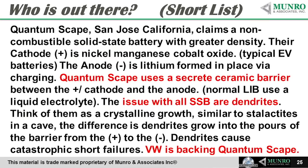So QuantumScape is the first one that I'm going to talk a little bit about. Their cathode is nickel manganese cobalt oxide. And their anode is basically lithium that's formed in place via charging. QuantumScape has a secret sauce, which is their ceramic barrier. This ceramic barrier is kind of a big deal. Again, they still have the issues with dendrites, but they think that their ceramic barrier is going to be able to help out. Now, the big backer for them is VW.